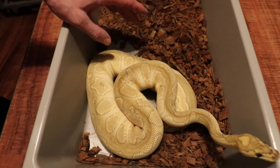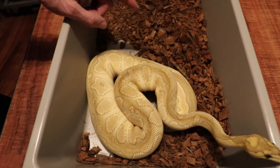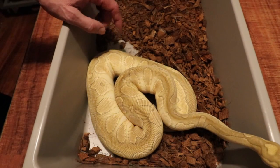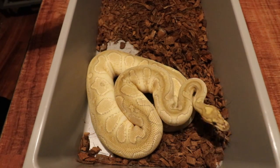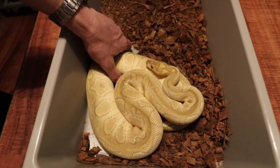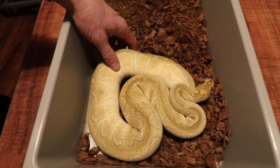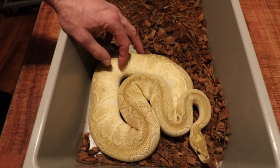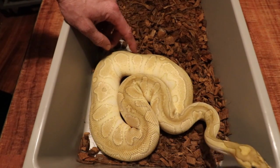But I'm really excited about getting into the clown stuff. I picked up 2 clown females, and I'm waiting on my clown male. I'm thinking about doing something like a spot nose clown male, or maybe mixing some other genes in with the male. But I probably won't buy the male until maybe next year, when these girls are a little bit bigger and getting closer to the breeding season.